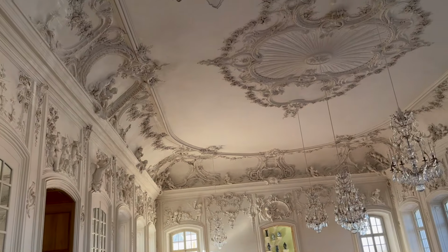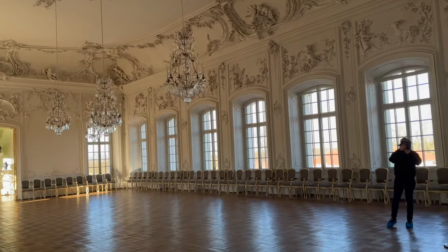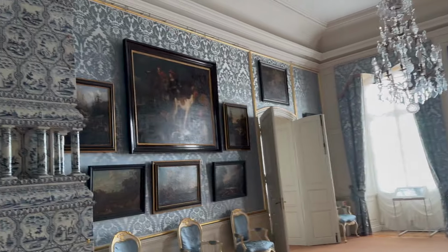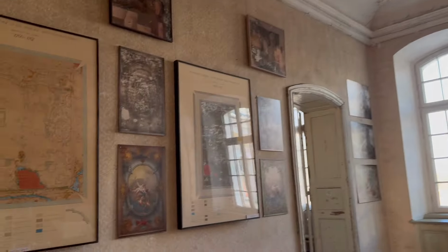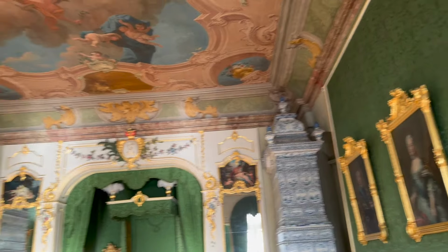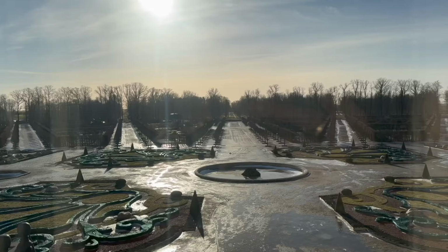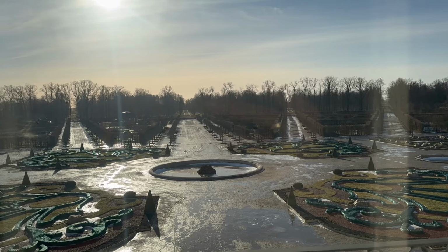Next is the White Hall. It has a piano. Look at all, more beauty, paintings. Gardens outside. Not the time for roses.